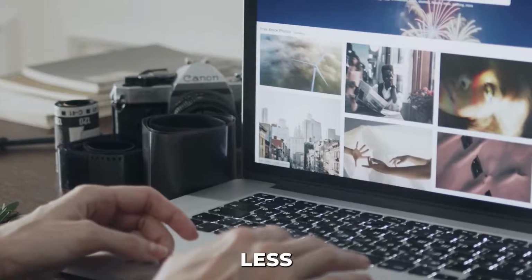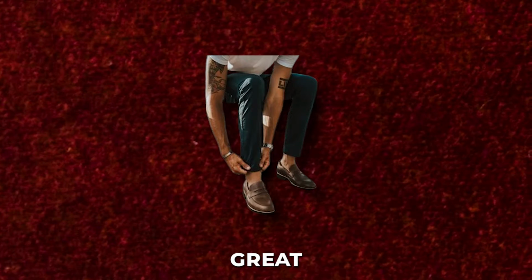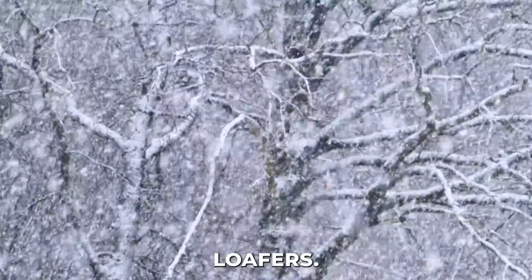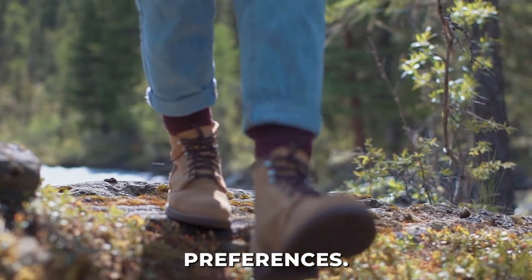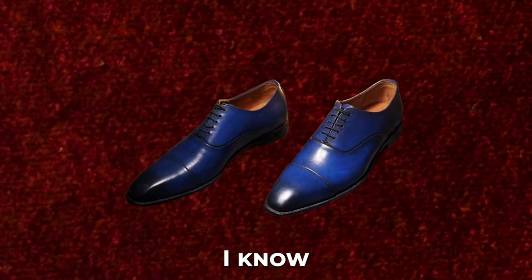It's a little bit less known by the name of it, but the penny loafer is another great option for leather shoes that can be dressed up or down during the winter season. For these penny loafers, I personally prefer, if I'm going to get a penny loafer, to get black, but brown is suitable as well. It's all just based on your personal preferences. Don't go for any bright colors with leather like blue. I know it's an option, but it just doesn't look as classy.